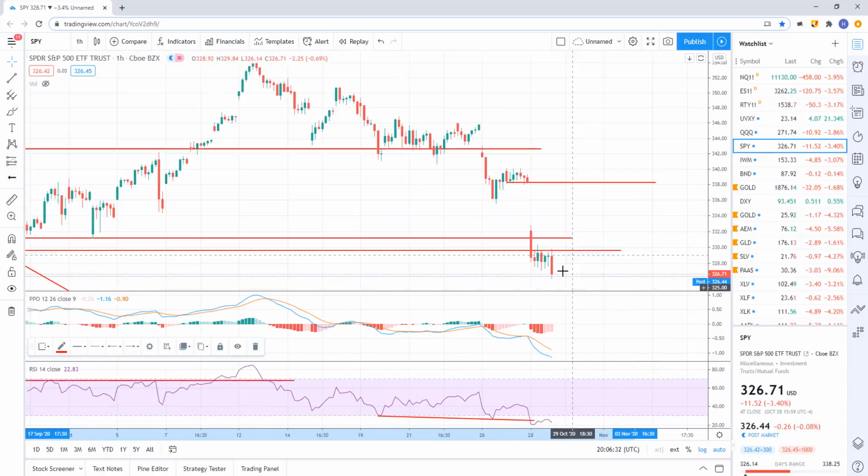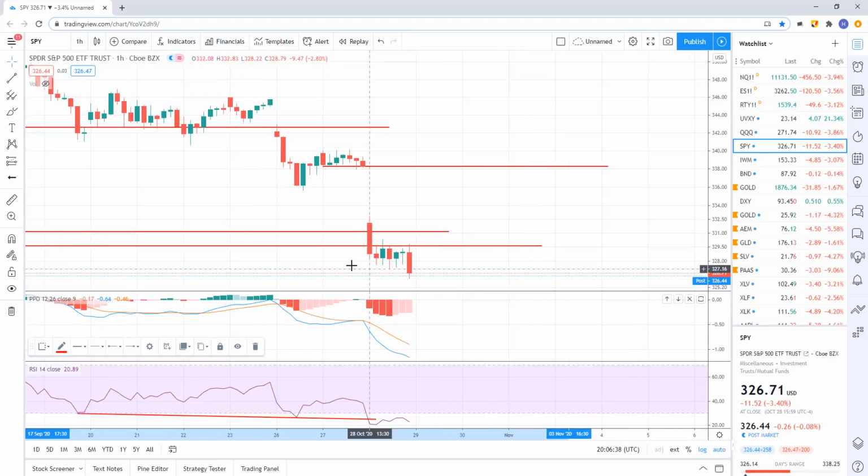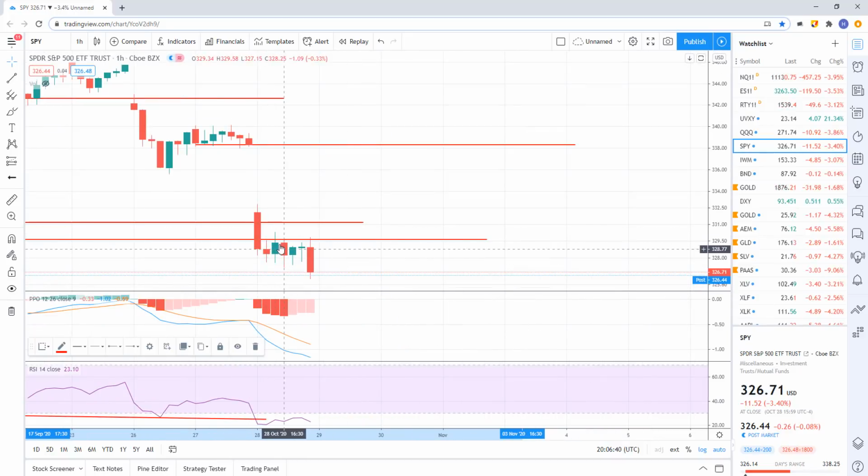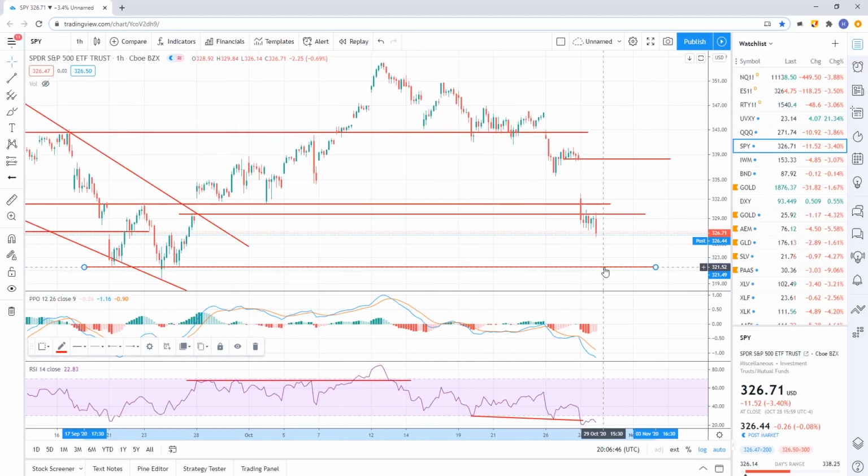We have a gap right here. You can see the gap at 329.63. And you can see we traded pretty much below it all day. And then it just kept getting rejected and sold off, closing at the lows. So to me, looks like SPY's going down to that 321.50 area. We'll probably get some reactions, maybe a rally down there.